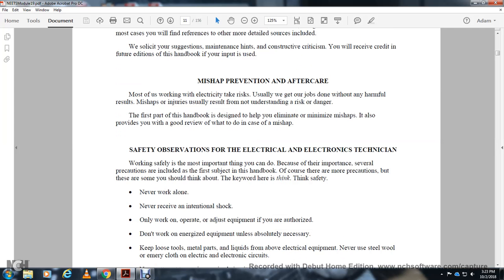Safety observations of the electrical and electronic technician. Working safely is the most important thing that you can do, because of that, several important precautions are included with the first subject in this handbook. Of course, there are more precautions, but there are some that should be thought about. The key word is think.